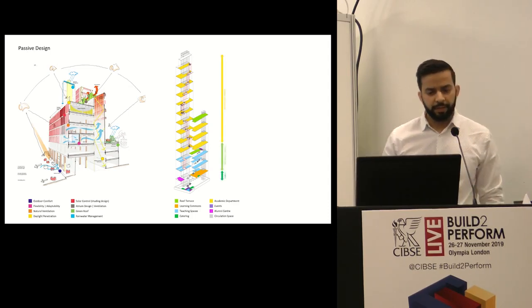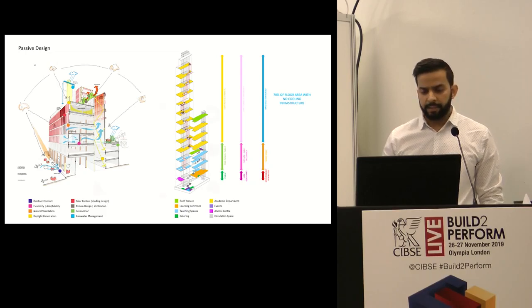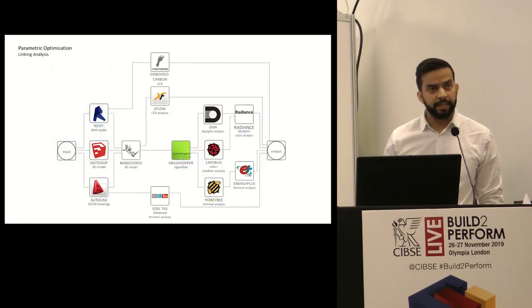To prove this, we had to make use of lots of environmental simulation tools and parametric optimization, where information from one tool was used for another to create a truly integrated environmental approach. We also used parametric optimization to find the balance between the competing factors. The snapshot that you see on the right is an in-house developed script for optimizing daylight, solar and thermal.